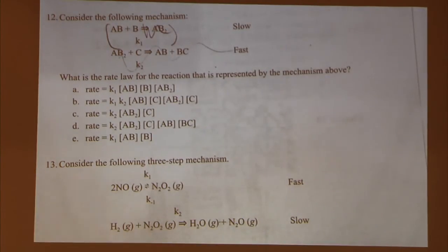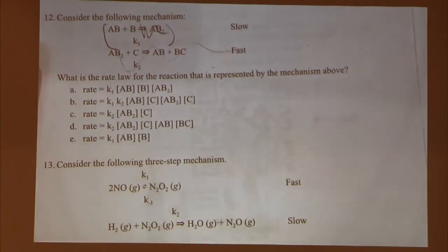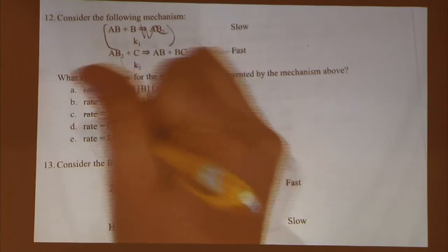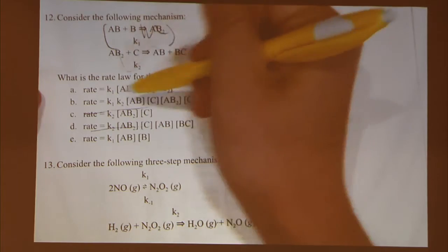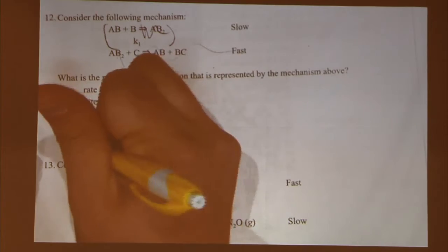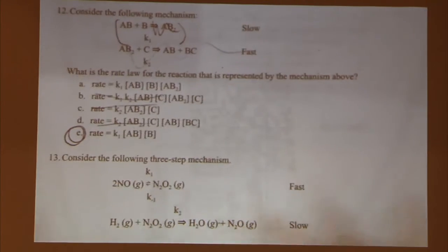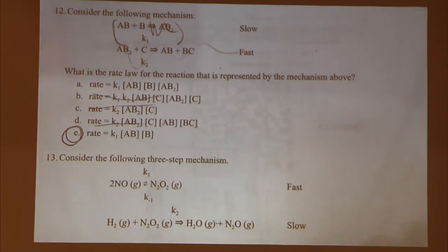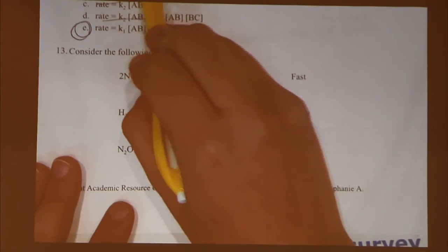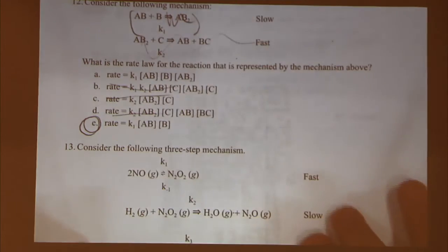Do we multiply our reactants or add them? Multiply. Also, all of our answer choices have them multiplied, so we're good. First reaction has K1 in it, so anything with K2 can go away. And we're looking for K1 times AB times B. That should be E for our rate law. Not too bad. Because our rate should be K, or specifically this K, times our reactant times our other reactant for our slow step.